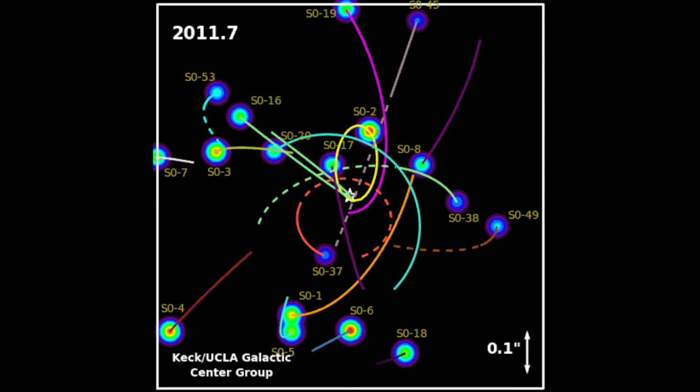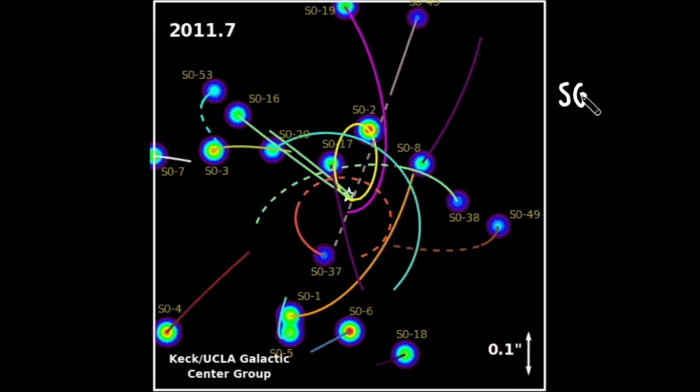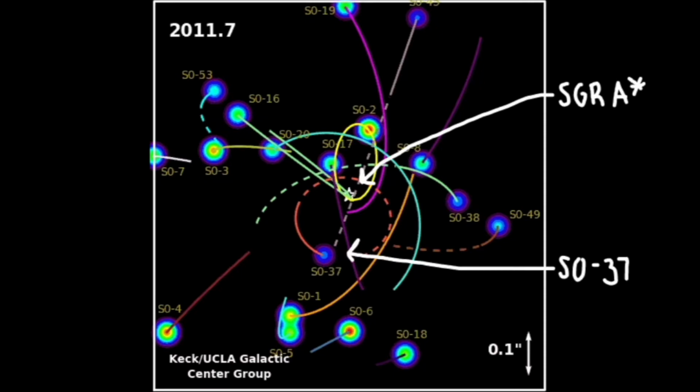Here we have an image generated by the UCLA Galactic Center group via the Keck Observatory. Somewhat ironically, the star here is the indication of Sagittarius A star, which is the only thing in this image that is not an actual star. All the little circles surrounding Sagittarius A star are representative of stars orbiting the black hole, and the star here represents the black hole itself. Let's take a look at S037.